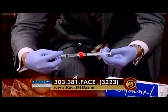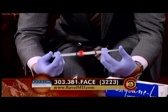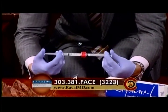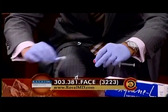And then we just go back and forth with the mix, until we have a nice mixture of both the Restylane with the lidocaine and epinephrine. Okay, now while you're doing that and he's getting prepared, Carol, why did you choose Dr.